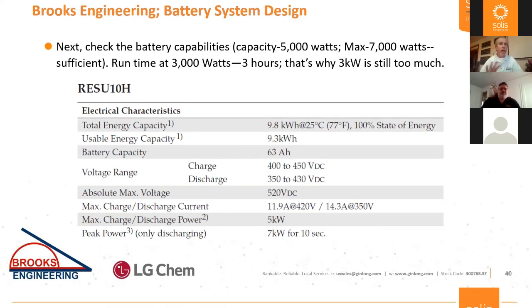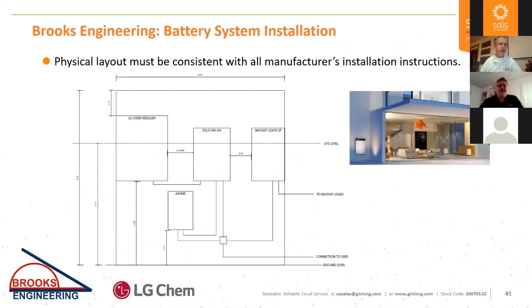Now, LG Chem and others may do things to prevent over discharge in their electronics, but we have to be very careful that we don't over discharge the battery. There are some batteries that will not recover in the morning if you over discharge them. So we always want to make sure that we're within the range that we can operate. Now here the next thing is physical layout.